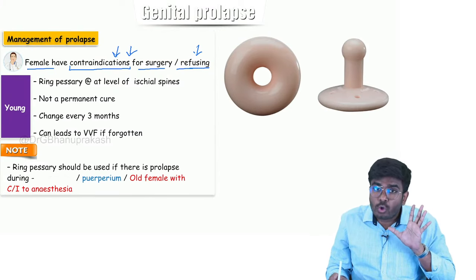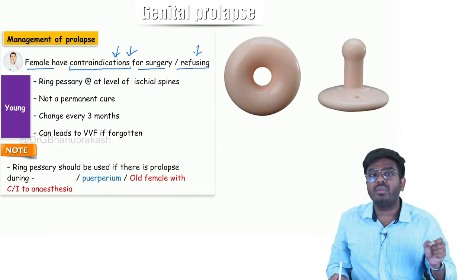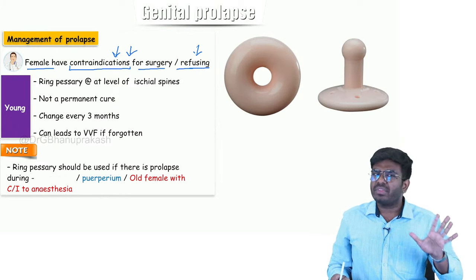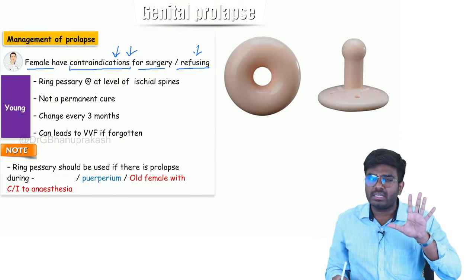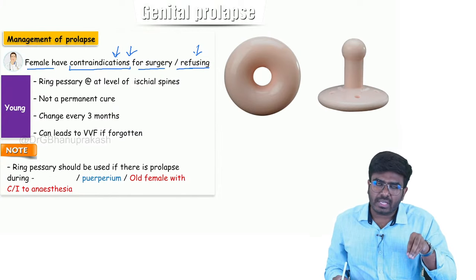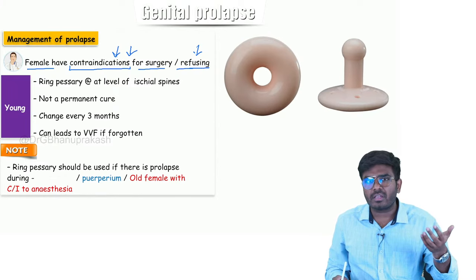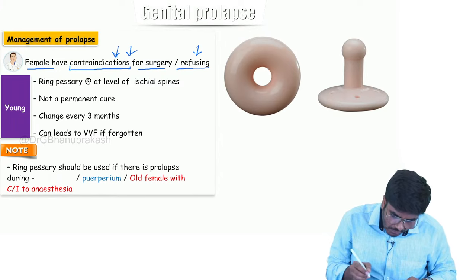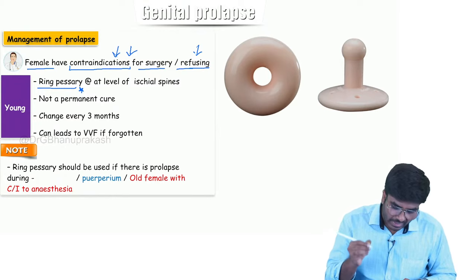Now, what to do? In those females where surgery is not an option, even a young female, for example a 25-year-old or a 30-year-old with uterocervical prolapse, and there are some complications because of which she is not supposed to go for the surgery, what do we have to do? The option is the ring pessary. The treatment option is going to be the ring pessary.